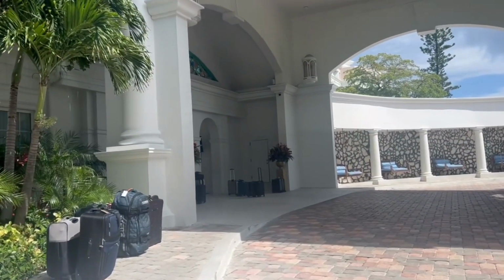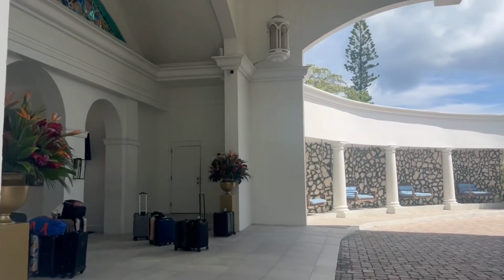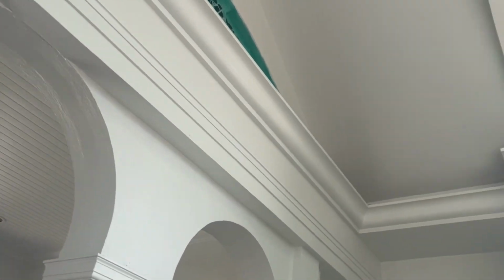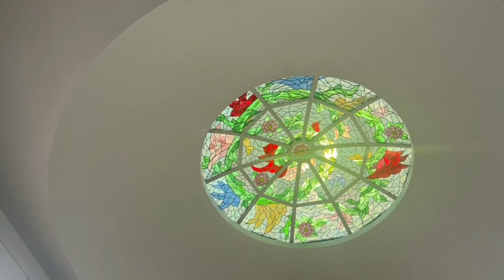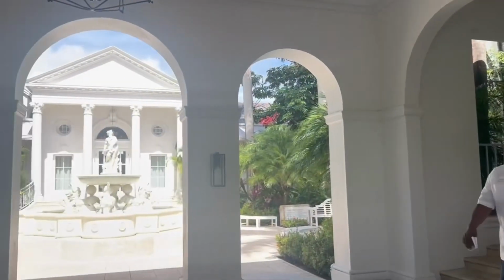Here is the front entrance and where you will be dropped off for your stay. As you can see, the luggage is lined up here for arrivals and departures, but of course you don't have to worry about that. You will be whisked away to your lobby area and they will handle all of your luggage. Something really nice about this resort is just the grandeur of it, and here you can kind of see that with that stained glass.